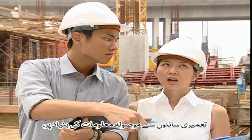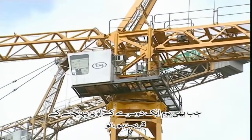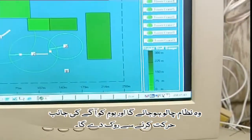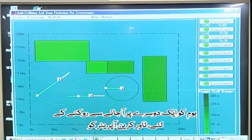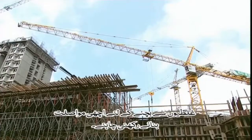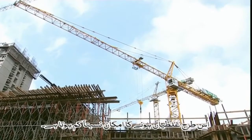Based on the information from the construction sites, they do have a safety system. Whenever a boom is close to the overlapping zone, the system shall be activated to stop the boom from moving forward. The boom can only move away from the overlapping zone. To prevent overlapping of the booms, the tower crane operator shall maintain good communication to avoid mistakes. So, the chance of making mistakes is relatively low.